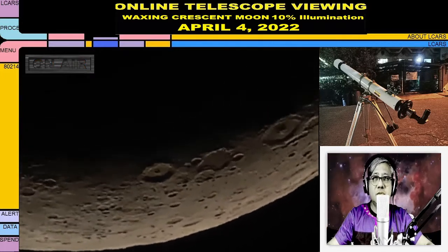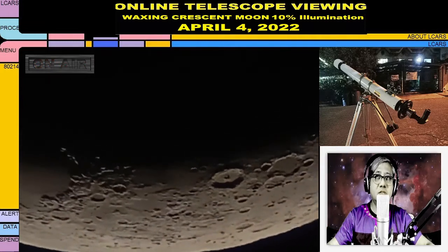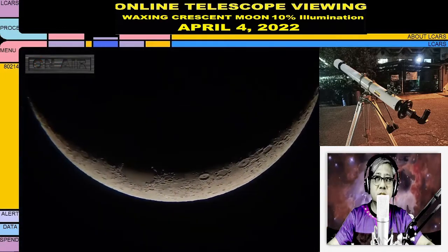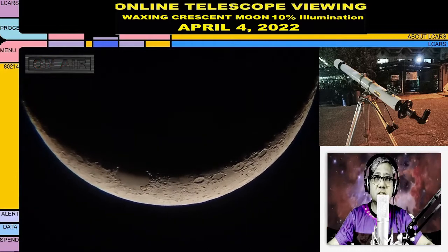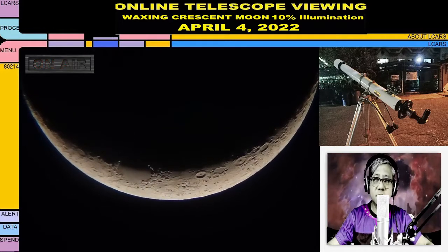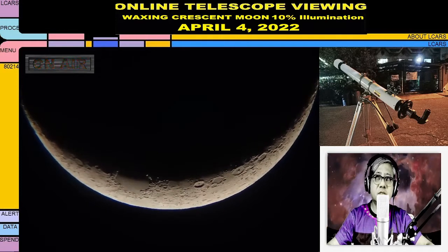Okay, so there. Ayan po yung ating magnified image of the waxing crescent moon. Ayan, binabalik na ho natin yan sa kanyang original size. Okay, so ayan po, that's our magnified image of our waxing crescent moon.